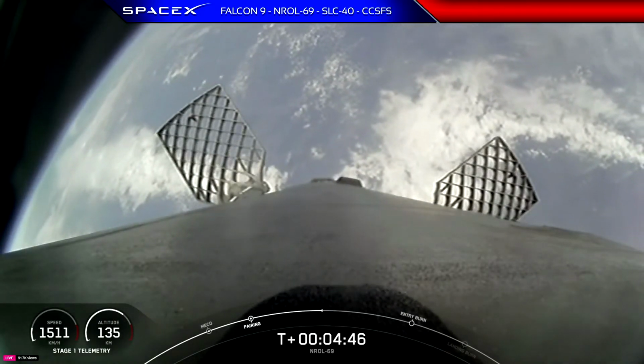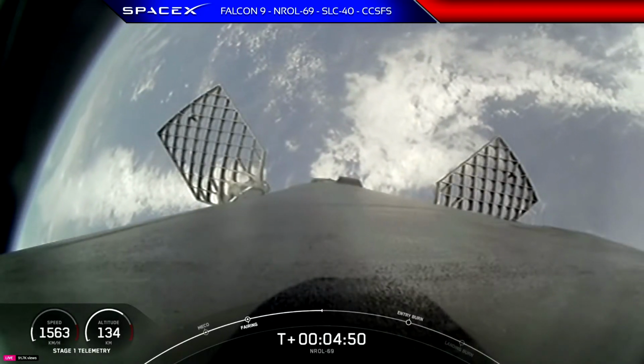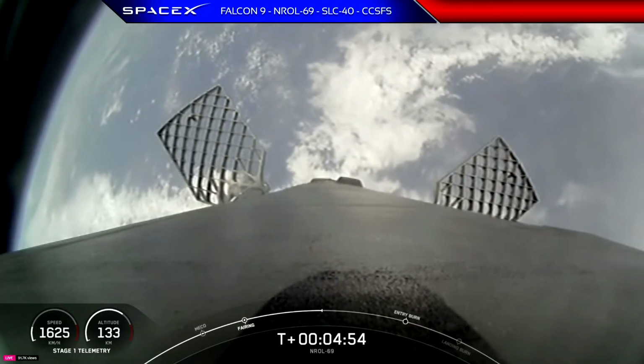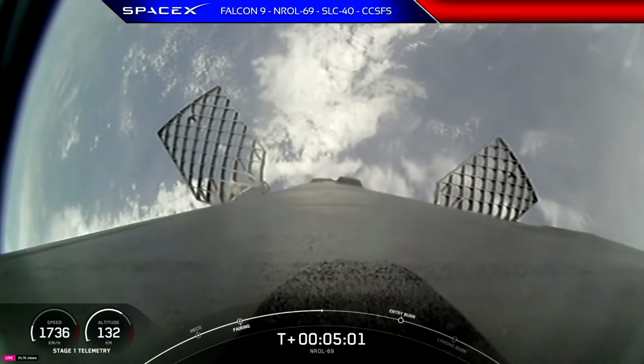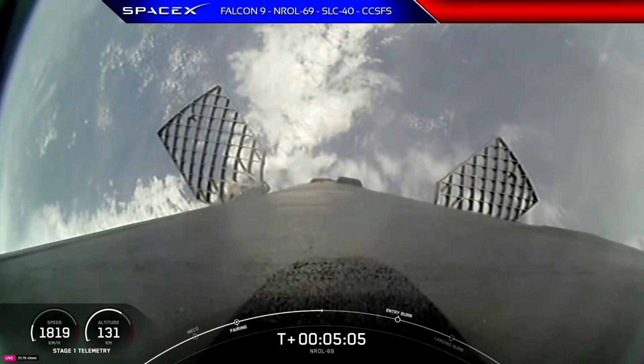Reusability is the key to lowering the cost of spaceflight, which enables more investments in critical space infrastructure. The Falcon 9 first stage that is supporting today's mission is performing this entry burn for the second time today, and the payload fairing supporting today's mission will be recovered for future reuse. So we should be hearing the call out for that entry burn in about a minute and a half from now.